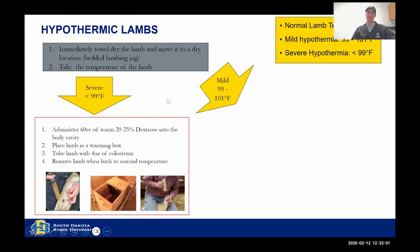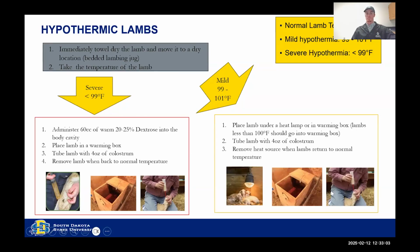For mild cases of hypothermia on our lambs, we're going to put the lambs utilizing things like a heat lamp. This is a great place to use them. We might not be extreme enough that we need to go to the warming box. I would say my rule of thumb is if there's anything under 100 degrees, it goes in the warming box or in a heated office or something like that to help warm it back up. Again, we're getting at the colostrum, and then we can go ahead and take that heat source away once it gets back to normal temperature.